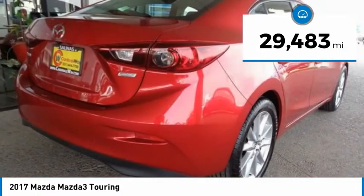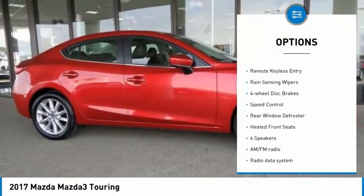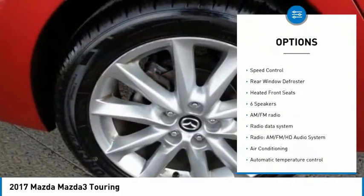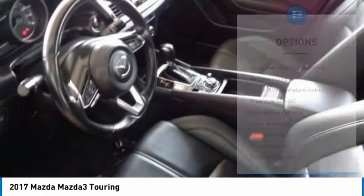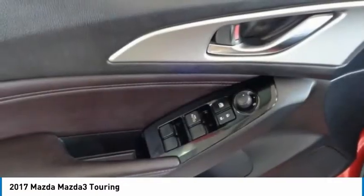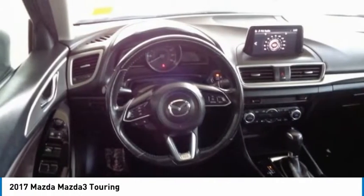Here are some of this vehicle's great options: electronic stability control, alloy wheels, brake assist, traction control, remote keyless entry, rain sensing wipers, four-wheel disc brakes, speed control, rear window defroster, heated front seats. Take this vehicle for a spin and see why so many shoppers are now proud owners.